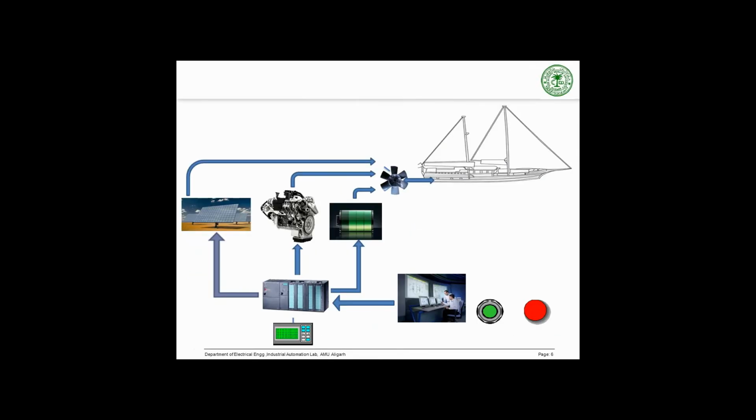Here the industrial Ethernet switch connects the different IP based devices like PLC, HMI and the SCADA system. The PV cell, the battery and the combustion engine are all connected to the PLC, which is controlling the entire process. The HMI or SCADA in turn visualizes the process on different screens. The PLC controls the changeover of different power supplies on a priority basis to the propeller and gives regular feedback to the control panel.